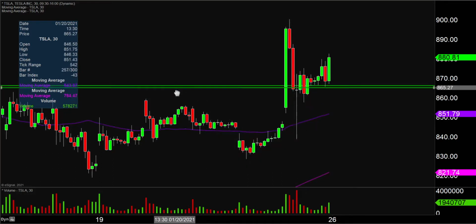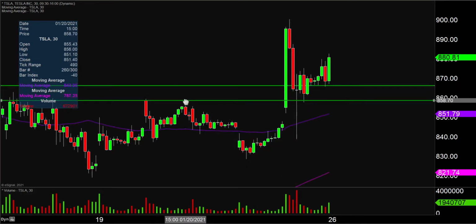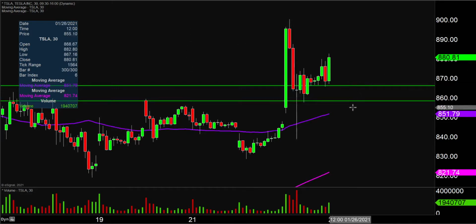If that level is broken, then at that point, I don't think anybody would be shocked to see the price at least go down to that 858 mark, if not even a little bit lower than that.